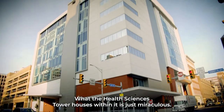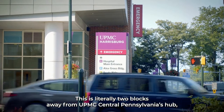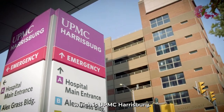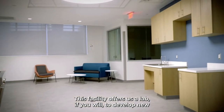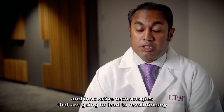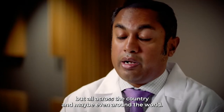What the Health Sciences Tower houses within it is just miraculous. This is literally two blocks away from UPMC Central Pennsylvania's hub, which is UPMC Harrisburg. This facility offers us a lab, if you will, to develop new and innovative technologies that are gonna lead to revolutionary patient care, not just here in Central Pennsylvania, but all across the country and maybe even around the world.